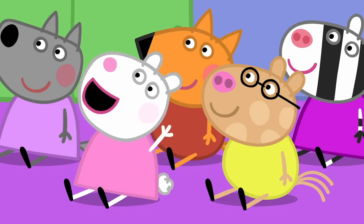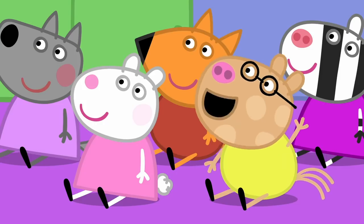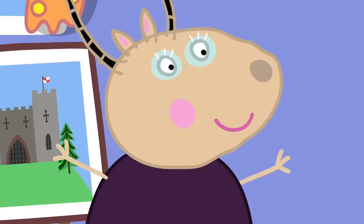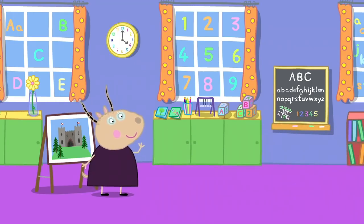Can we use glitter? Oh, please, not too much glitter. It gets everywhere. Can I make the castle big? Make it as big as you like. The only limit is your imagination.